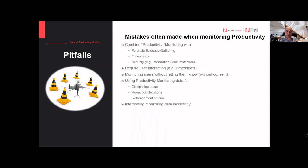Also, always make sure that you interpret the data correctly. So when you look at that report, you need to make sure that you understand what data it is really showing you. Also, don't look at the monitoring results too often. Because if you look at this data every couple of hours or even once a day, and you discuss it with people once a day, that's going to make them feel like you're trying to micromanage them or police them.